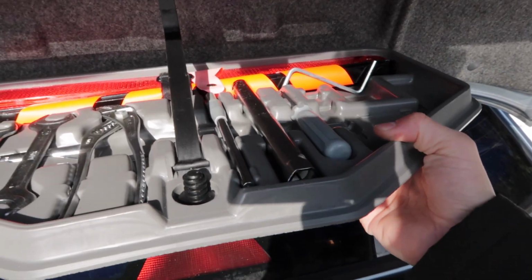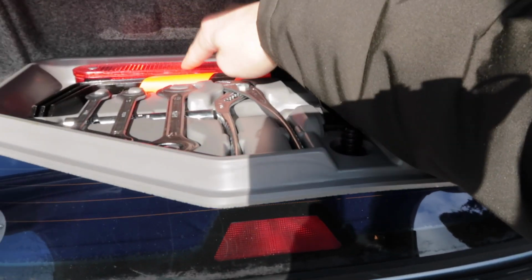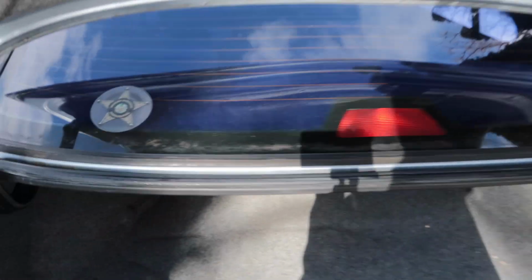So otherwise, then we will have a full toolkit here, to my knowledge. But I mean, this is, dude, you cannot find safety triangles. That is absurd to me that that's there. The trunk shocks feel like they need to be replaced.